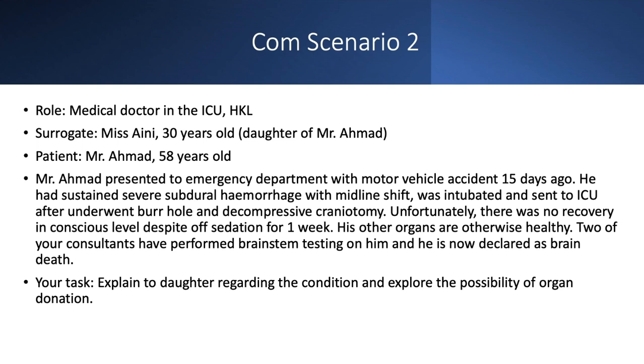I really understand where you're coming from, but unfortunately, Miss Aini, as I said, we've gone through this quite multiple times with consultants and the specialists around, and we have not seen a response from your father. I don't think it will be right for us to be continuing with the current situation that he's in because it's more suffering for him and the family members as well.